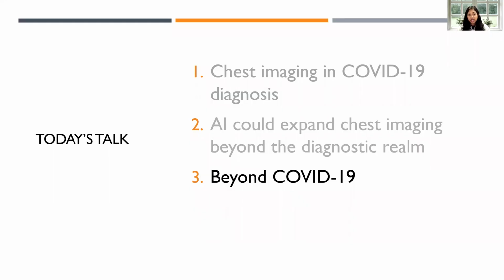So beyond COVID-19, what could this mean, and what lessons have we learned from this pandemic?